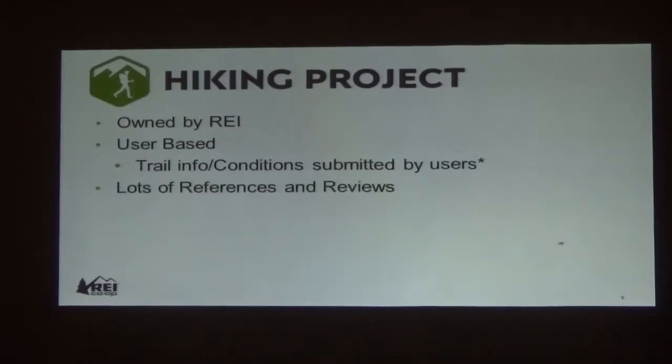The nice thing about these is you end up with a lot of information because people are posting it all the time, so you get a lot of updates with trail conditions and things like that. What a lot of these apps kind of run into, though, as far as issues, is unsubstantiated user input, and that's kind of what separates HikingProject apart from some of the other ones.